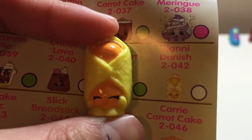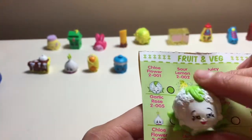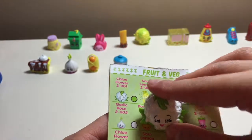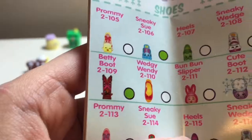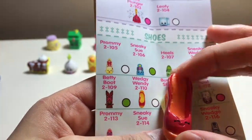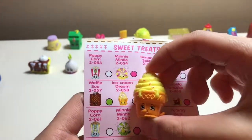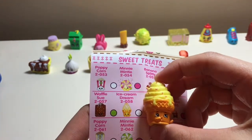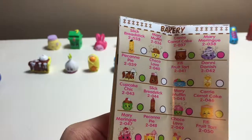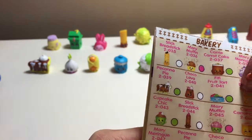Now in orange and yellow we have Danny Danish, that is common. Now we have Chloe Flower, that is rare in white and green. And now we have Wedgie Wendy, that is common in red, yellow, and orange. Now I have the yellow and orange Ice Cream Dream that is common. Now I have the brown and white Carrie Carrot Cake that I didn't really show and is rare.